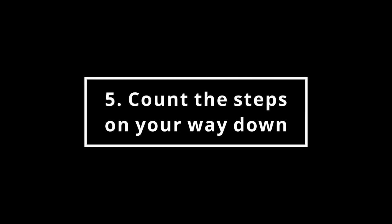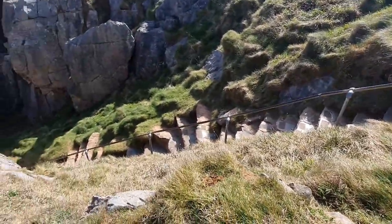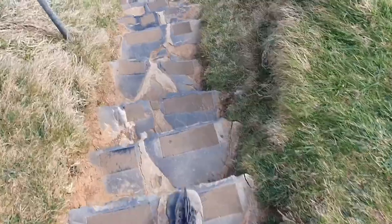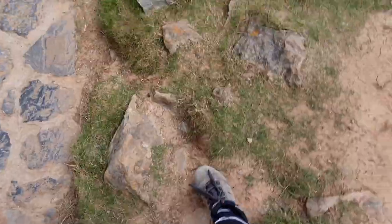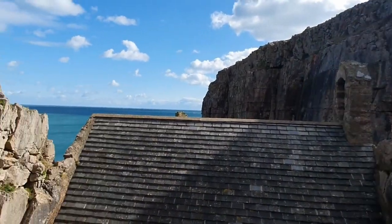And this is where the first mystery begins, actually. They say if you count the steps going down and then coming back up, you'll never have the same number. 1, 2, 3. Now, this is quite a popular spot, so you may have to step aside to allow others to pass. But that's okay, just another opportunity to look at this marvel.